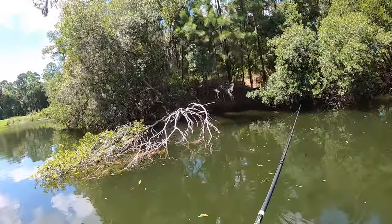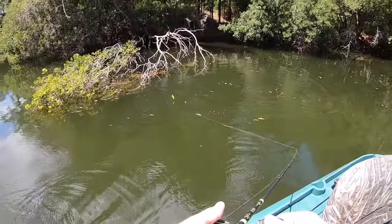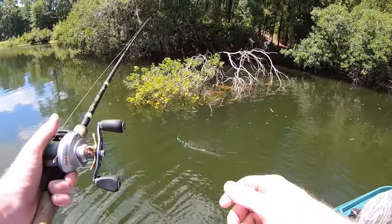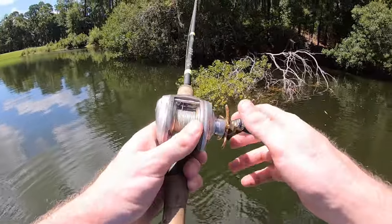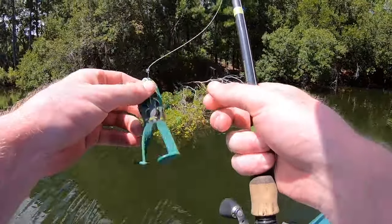There we go. Oh no. Oh, it came back. Oh, come on, come on. Go hit it again, hit it again. Oh my goodness. Dang, I didn't get it. I wasn't able to get a good hook set on that fish because of that branch.